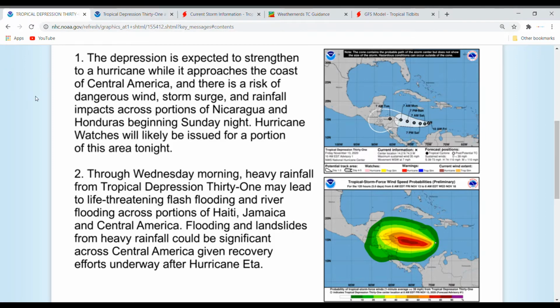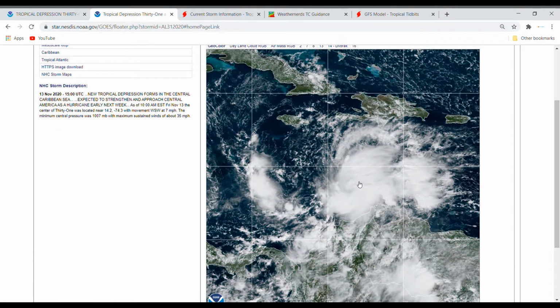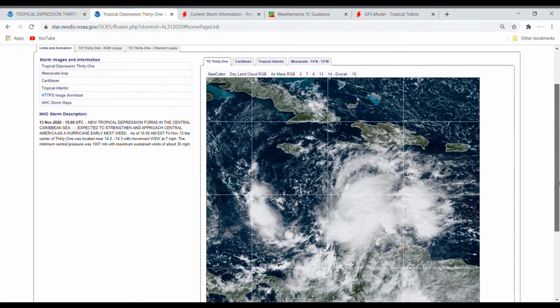Alright, let's move on here to satellite. We can see here the center of rotation right in here. Good convection here. You can see some overshooting tops closer to the center, but overall looking like a decent tropical depression, and definitely looks a lot more organized than some of the tropical depressions we've had this year.